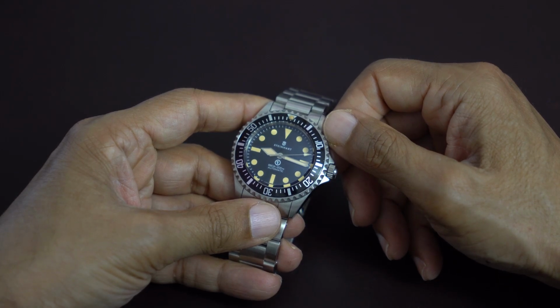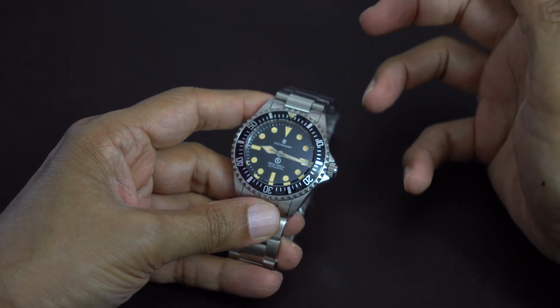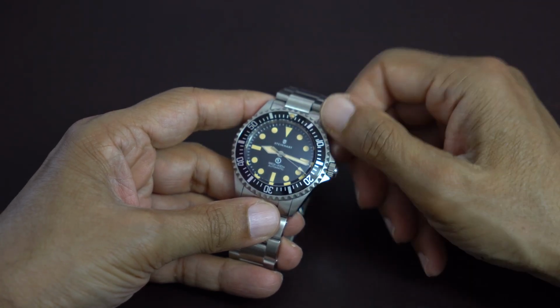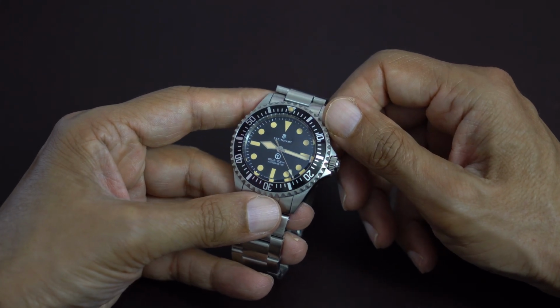So I didn't wear it for some time. Then when I did start wearing it, I really did enjoy wearing it. I do like the whole vintage look to it and the whole mil-sub retro look and everything.